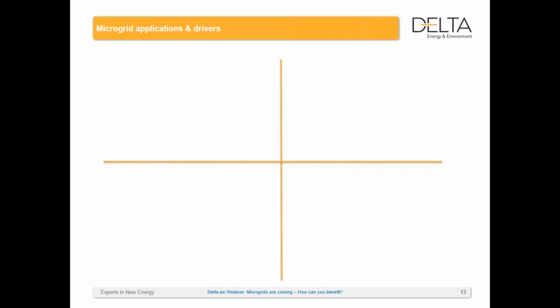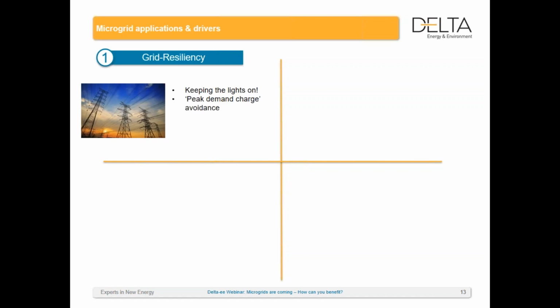What are the different types and applications of microgrids? Well, we've segmented them here into 4 different types. The first, in that top left-hand quadrant, we've labeled grid resiliency. Like I mentioned a moment ago, in North America grid resiliency is probably the number one driver for microgrids. So keeping the lights on, which microgrids can help do. They can help provide local power in the case of widespread blackout events. Big driver for microgrids.